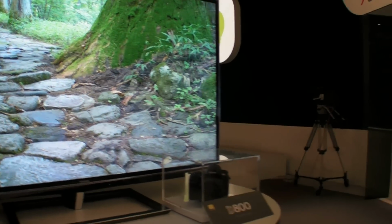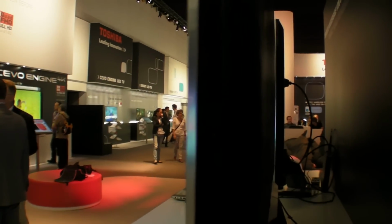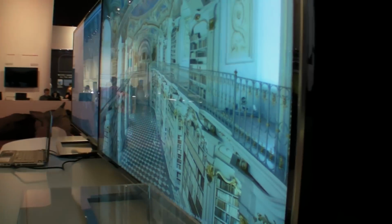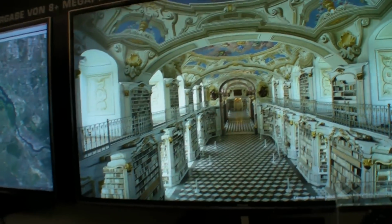Yes. How much in Japan? Well, in Japan, it is officially announced as 780,000 yen at the beginning. And with 3D, it was like 980,000 yen. So it's almost a million yen. Maybe 20% cheaper, maybe something like that. So 55 inch 4K.